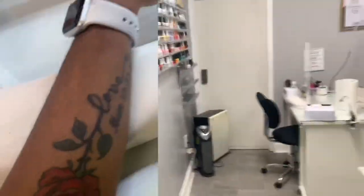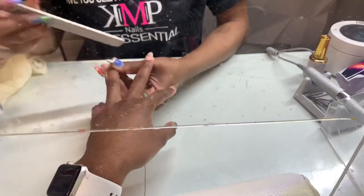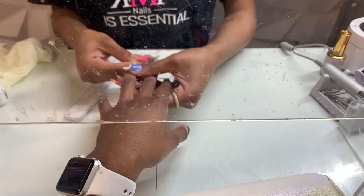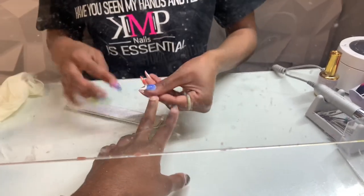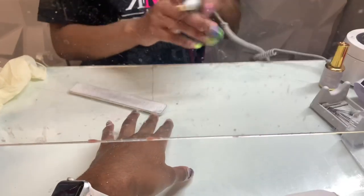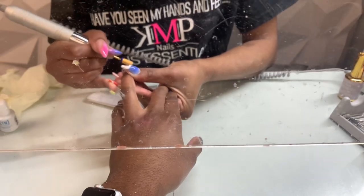But yeah, all right you guys, so we have Lindsay here. She's being so kind and doing my nails for me. She's already taken off the polish, and so now she's just reshaping it and then getting it into the almond shape. So she's doing a great job.